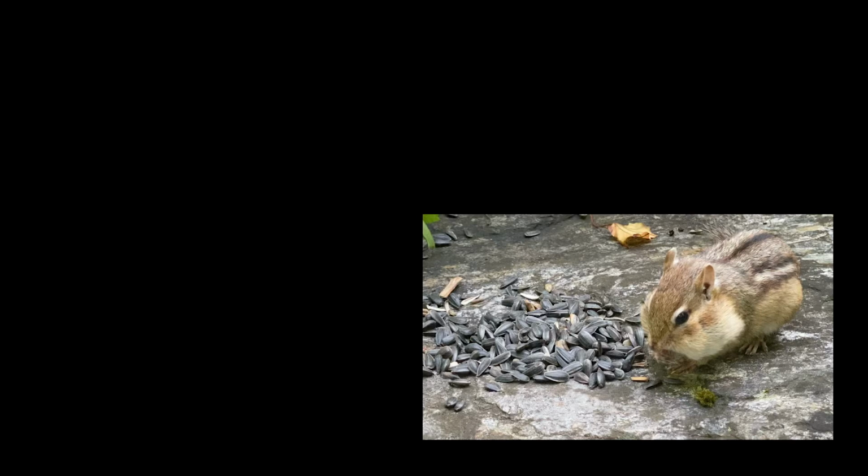Chipmunks carry their nuts and seeds into their underground rooms that are all connected by underground tunnels. There's a special room just for storing nuts and seeds. How cool is that? When they gather seeds and nuts in the fall, they bring them down into this storage room so that they're handy during the winter.